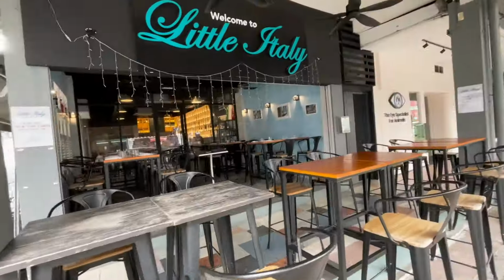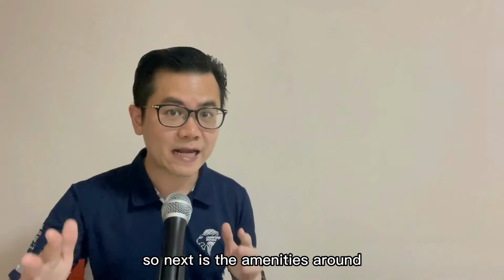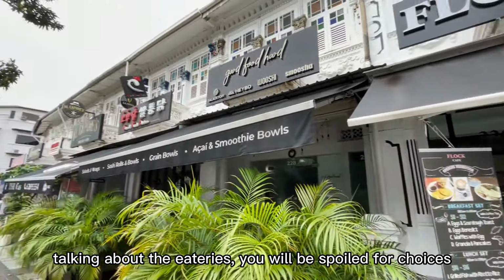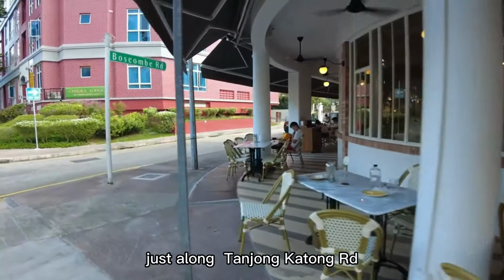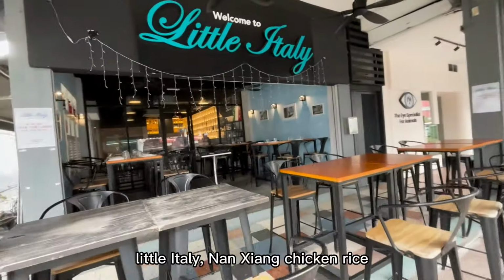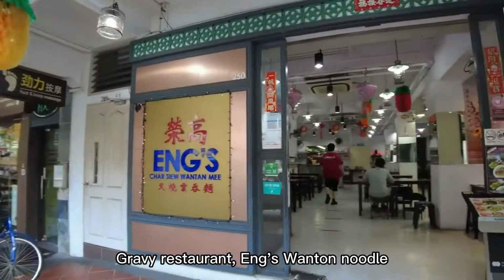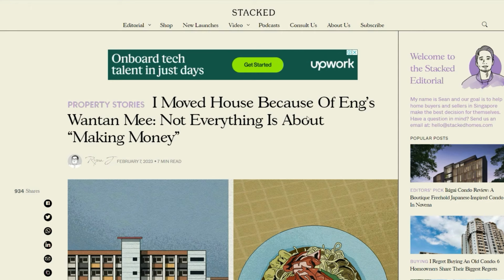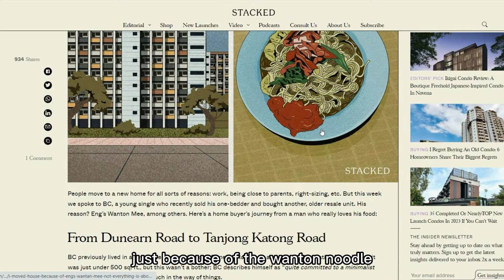So next are the amenities around. Talking about eateries, you will be spoiled for choice because there are a lot of famous eateries just along Tanjong Katong Road, such as Punggol Nasi Lemak, Hong Leong Teochew Porridge, Little Italy, Nanxiang Chicken Rice, Gravy Restaurant, and Eng's Wonton Noodle. Talking about that, I read this article by Stacked Homes. Somebody really moved from District 10 to here just because of the wonton noodle.